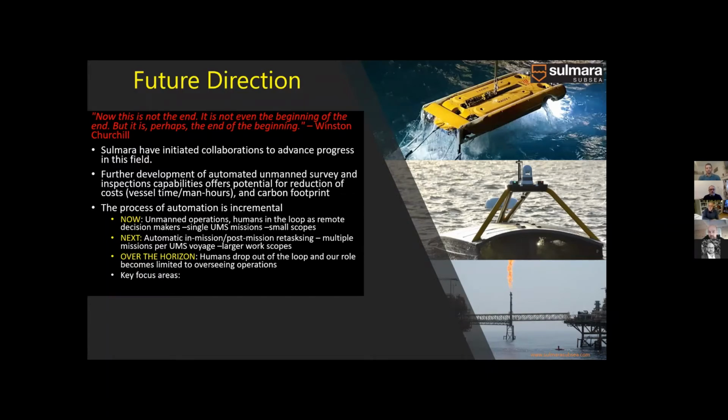The benefits to clients are clear: reduction in costs, vessel time and man hours, and reduction in environmental impact. A significant distance is yet to be covered along this road to automation though. At the moment, we're able to complete unmanned operations with humans in the loop as remote decision makers. In the near future, we aim for automatic in-mission retasking of unmanned maritime systems, allowing larger work scopes to be completed. The ultimate goal, though, is for the role of humans in this loop to diminish to a level where we are only required to oversee operations.